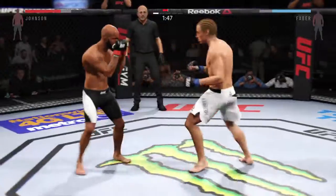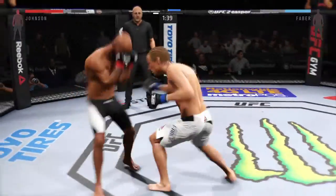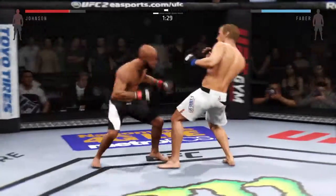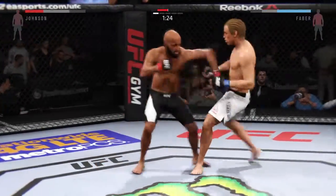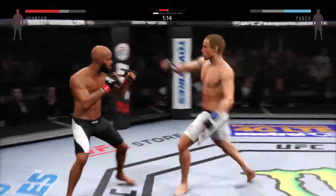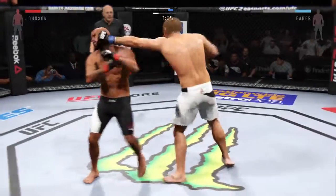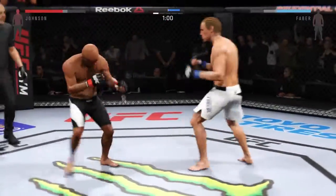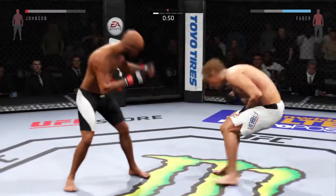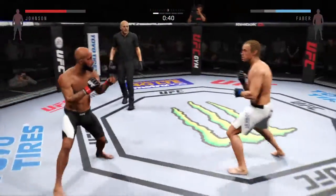Landing. The straight connects. Good hook to the body by Johnson. Oh, he caught him. Faber with a good leg kick. And he connects here. Joe, his jab has been very effective in this fight. And he continues to mix up his strikes. Caught him with a punch. Nice jabs, solid jabs. Faber with the hook. Yeah, he's got a nice snap to that leg kick, very nice.